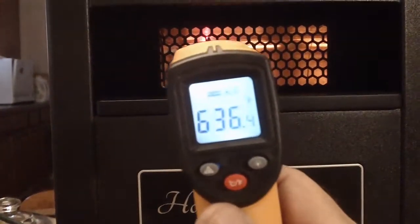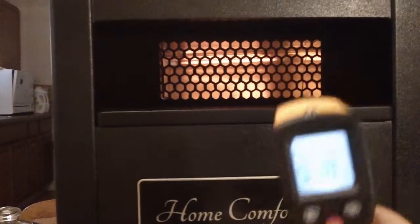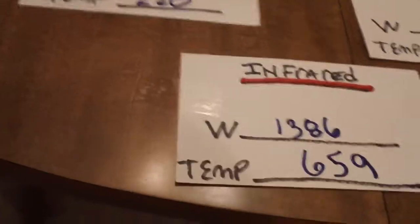655, 659, 600, 604. The hottest I could get on it was 659, and when I've done this test before, that's about where I reached, around 650. So 659 was the hottest temperature I could get out of it.